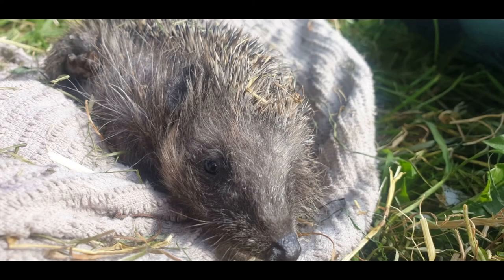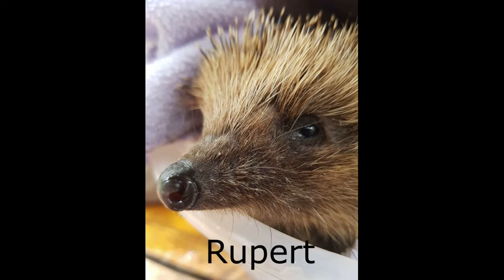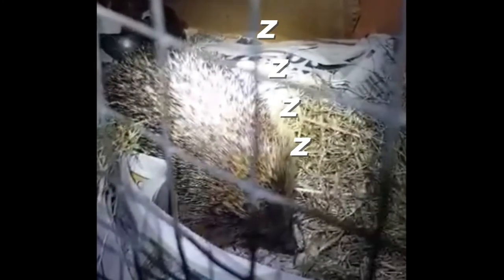I have been given the very privileged and special job of releasing a hedgehog back into the wild. Meet Rupert. Rupert had been rescued and was rehabilitated by a good friend of mine named Tracy. I think he's sleeping a bit past his wake-up time here, don't you? Rupert is an older hedgehog, about 3 years old.